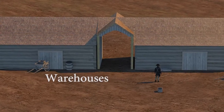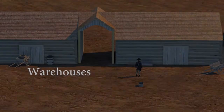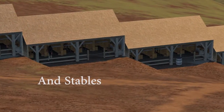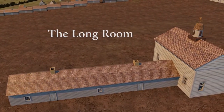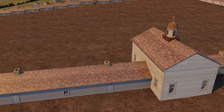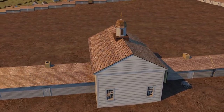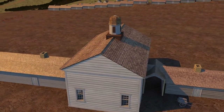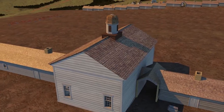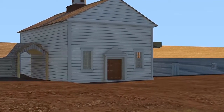Along the southern edge of the camp was a long building shown in John Lilly's drawing. This was probably simple warehouses and storage sheds for the supplies of the artillery and the military storage department. Taking center stage, however, was the Academy, a 30 by 50-foot building where officers were instructed in military science, flanked by the new line of barracks running uphill and headquarters rooms on the downhill side, called the Long Room.